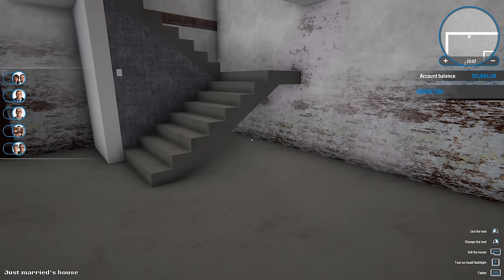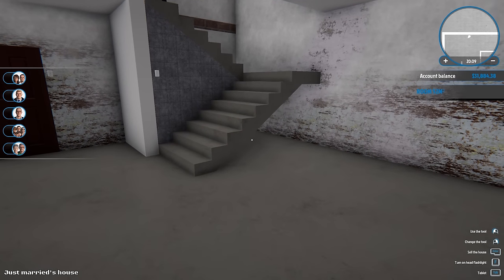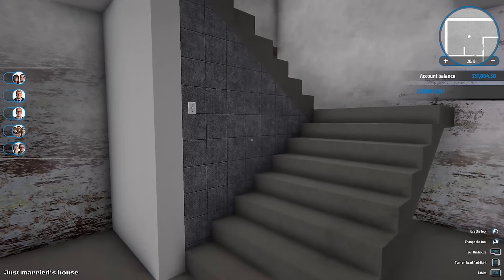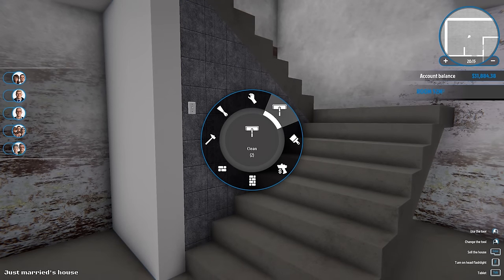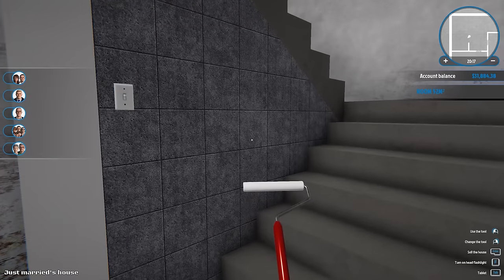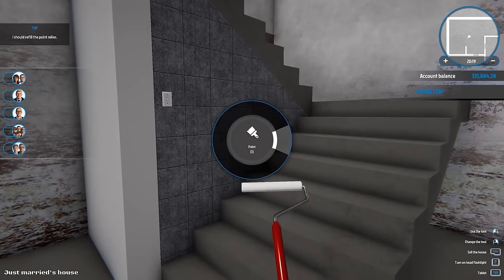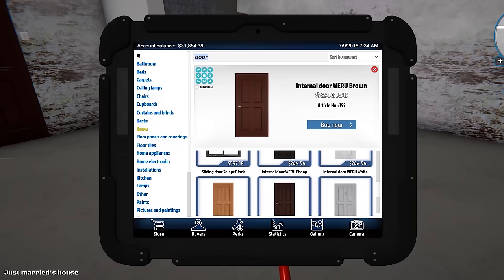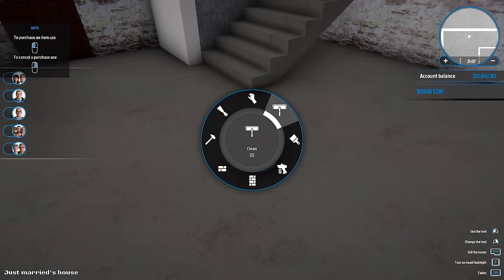Maybe we can. Wait, I'm also seeing another issue. Can we paint that brick wall under the stairs? Can you paint that? I feel like we're not gonna be able to paint that. Please tell me we can paint. You need paint first, but... Alright, let's pick out a paint for the basement just so we can solve this riddle. Let's make it faded lemon. Let's just live life on the edge a little bit.